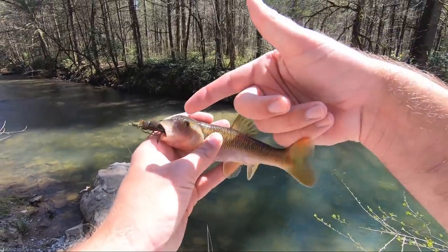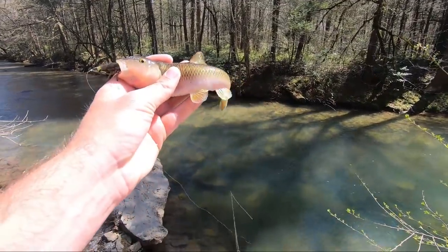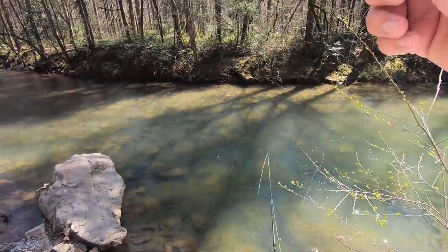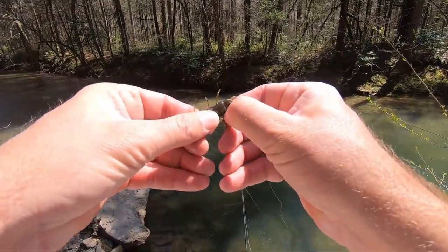But also I think they get those, what are the tubercles or whatever, when they're in spawning mode, which would make sense in the spring. Either way, it is a type of chub, and they're pretty aggressive, they'll eat anything. They just usually don't get very big. That's a good size one.